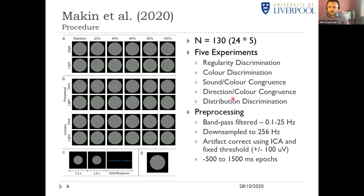But in the other four tasks, you had to change what they were required to do. So we had the color discrimination task, and rather than the choice between regularity and no regularity, there was the choice between light or dark dots. In the other task, sound color congruence, they had to determine the congruence between the color of the pattern and the simultaneously presented sound in terms of pitch.